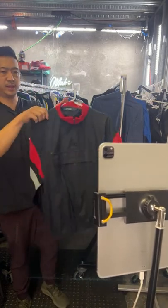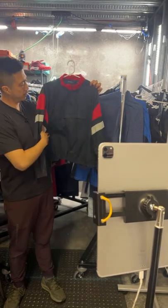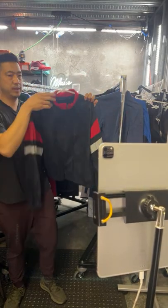Polo Ralph Lauren. It is an old school jacket, windbreaker with the center pocket. There's the logo.